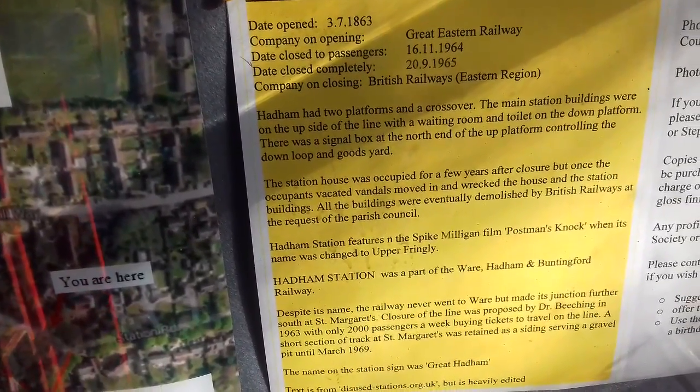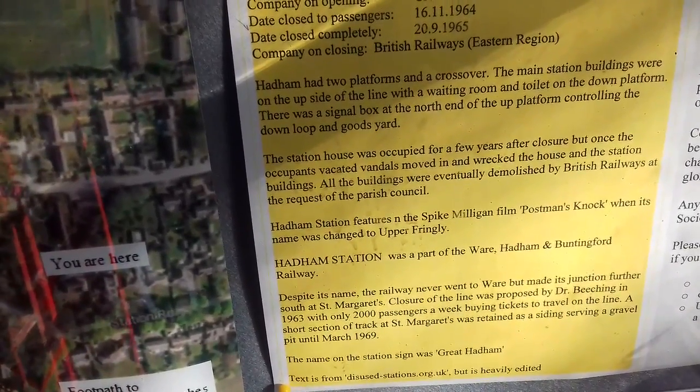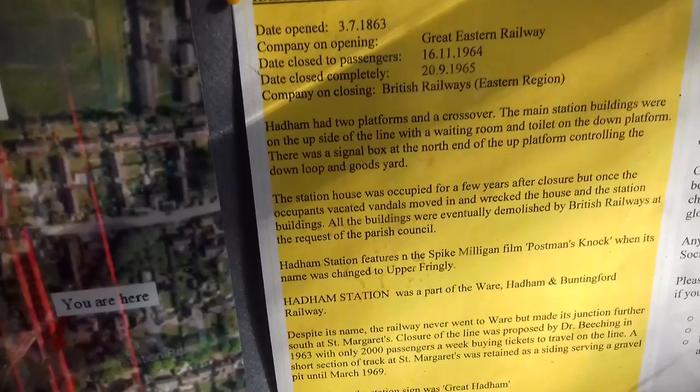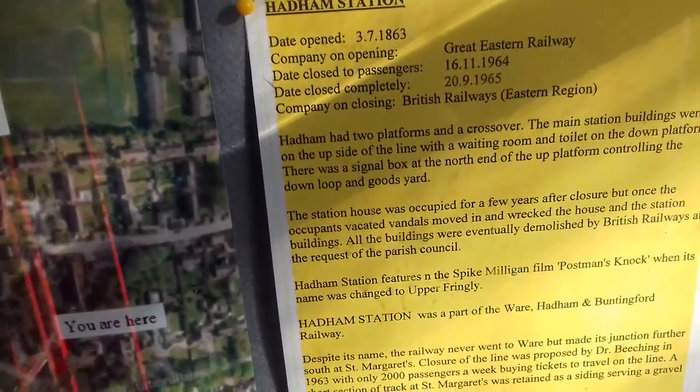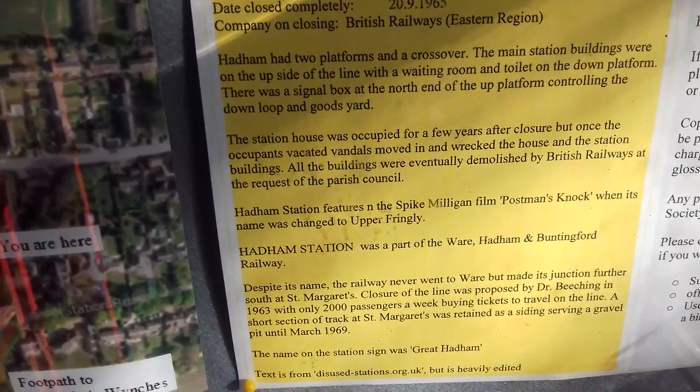Hadham Station features in the Spike Milligan film Postman's Knock, when its name was changed to Upper Fringely. There we go. Let's try and find it. Yeah, definitely. So yeah, Postman's Knock by Spike Milligan if you want to look that up.